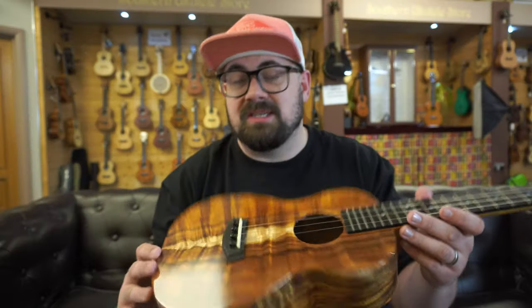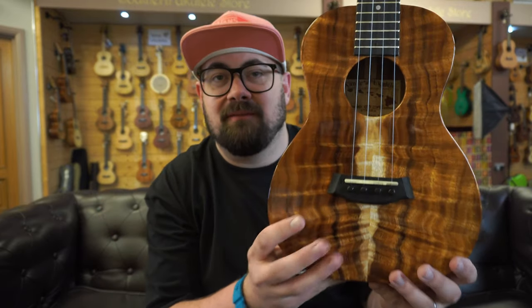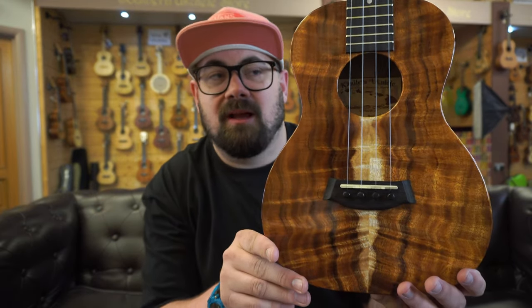And yeah, it's another one of those ukuleles that's got that wow factor when you look at it for the first time. I can't imagine this ukulele will last very long. Let's give this KANILE'A K1T Premium a play and see what you think.